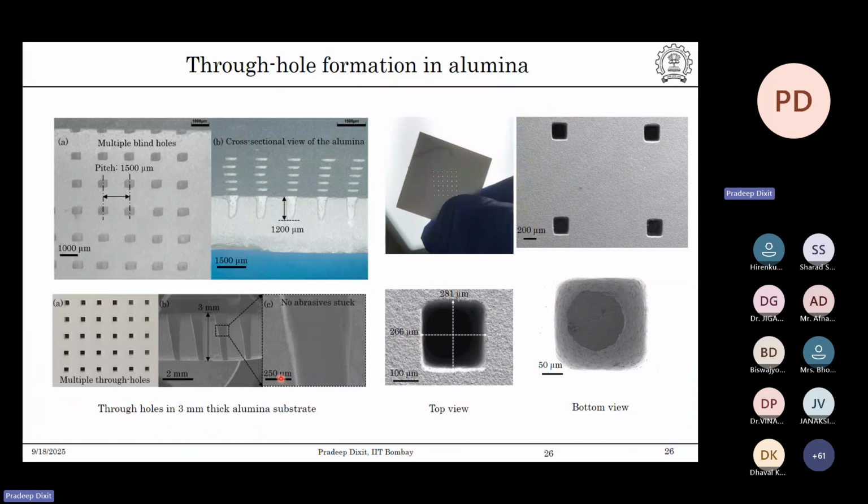Okay, these are the results of alumina. Those faculty members who might be familiar with alumina, right? Alumina is quite a difficult material to work with. In semiconductor applications, alumina has one advantage. As you know, alumina can withstand a very high temperature, something about 2800 degrees Celsius plus.